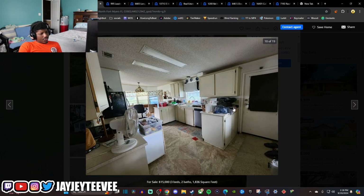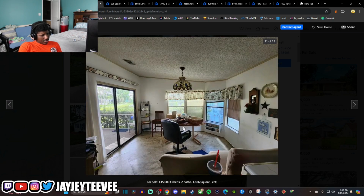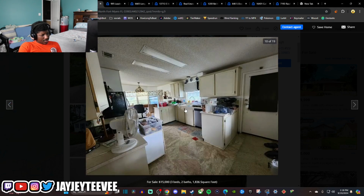Where the fuck is the oven at? Do they not have an oven? I thought this was the oven right here, but this is the dishwasher. Where is the oven? You got the sink. I'm not a fan of... Oh, wait. I think it's two. Yeah, it's two. You got the fridge. Okay. Yeah, no, this is good. I like this kitchen setup, too. I'm assuming the oven is somewhere on the other side of the fridge. If it's not, then that's strange.